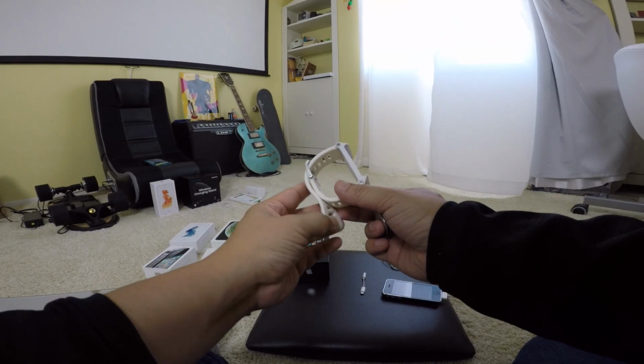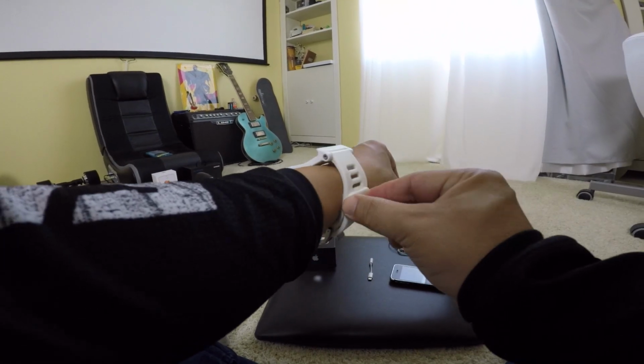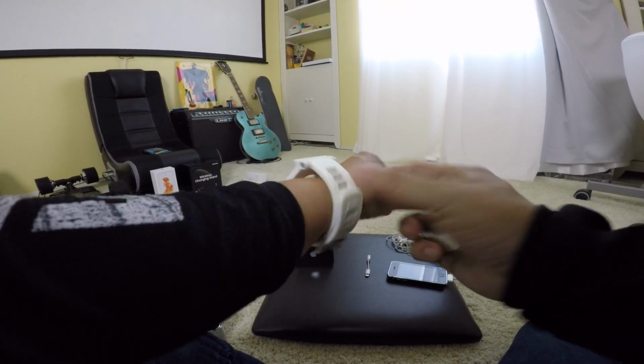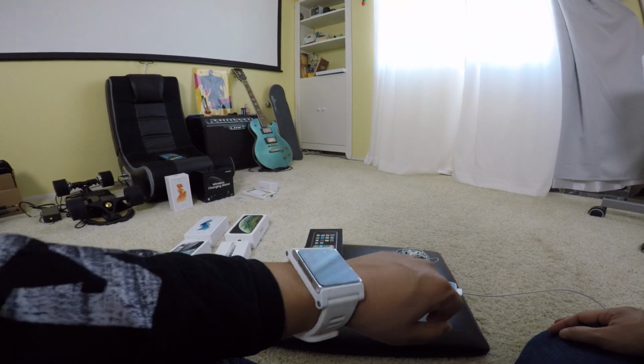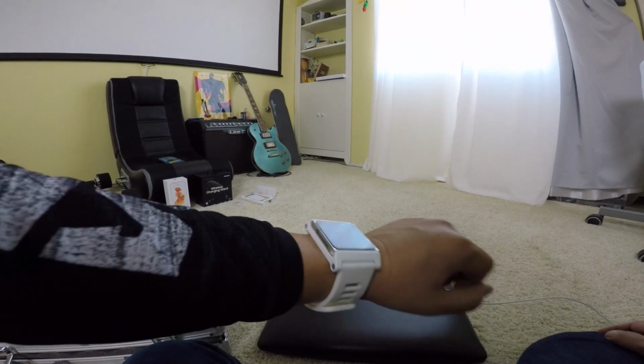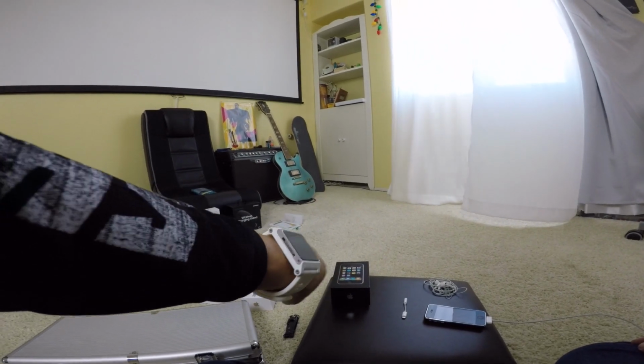So a lot of these companies just made these wristbands for it because this thing looks like a watch. Every time I wear it around, people do think it's the new watch, just like a different style. And it snaps on like that. So that's how it looks like on the wrist. I think this one looks a lot cooler than the new one.